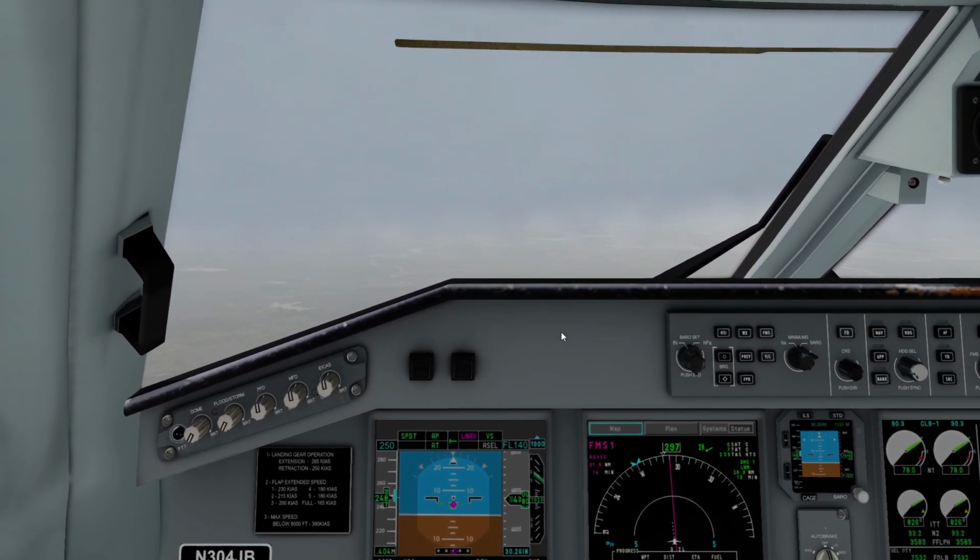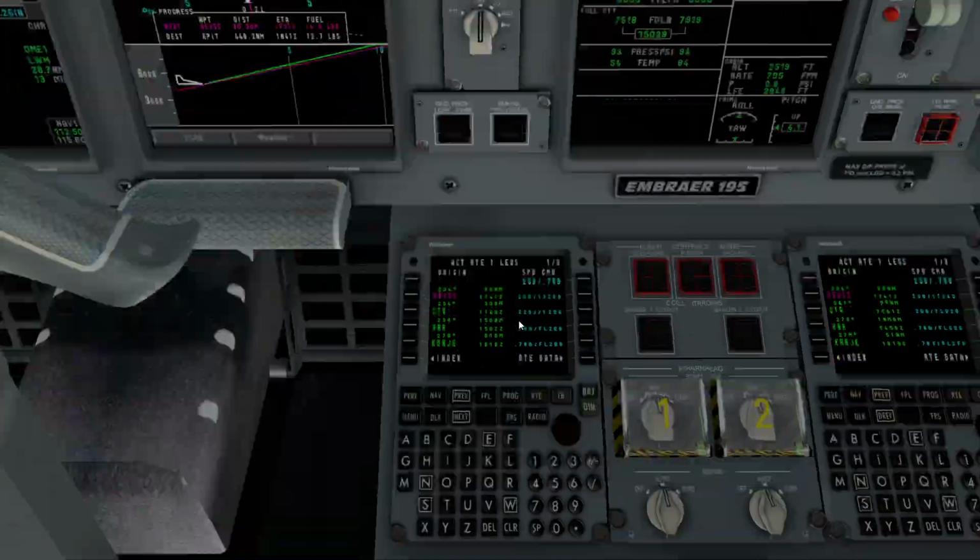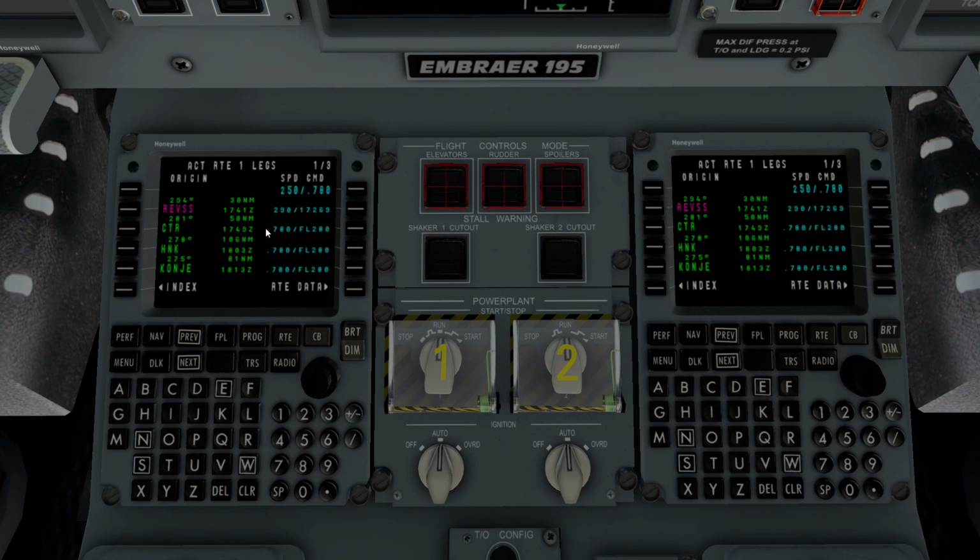Delta 2769, roger. Lima Victor Delta 10 Sierra, turn right heading 090. Right, let's look at our plan, everything is good.